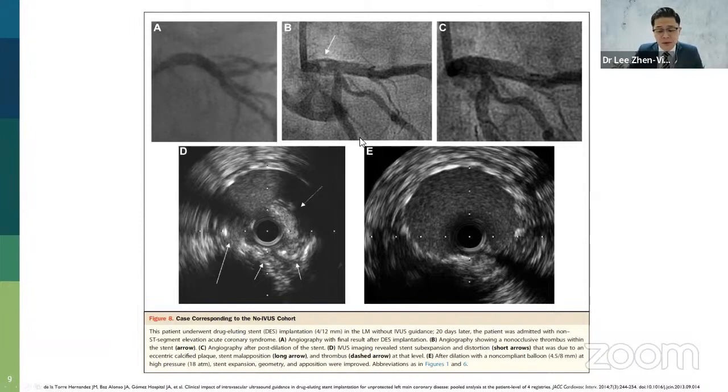Twenty days later, the patient was readmitted for a non-ST elevation acute coronary syndrome. You're able to clearly note that there was an angiographic haziness, which turned out to be a non-occlusive thrombus. IVUS revealed that the initial stent was underexpanded, and there was also a significant degree of malapposition, amounting to the non-occlusive thrombus within the stent itself. This is not something that is uncommonly seen with angiography-guided procedures. Moving forward, for the purpose of safety and efficacy of the procedure, intravascular imaging is potentially mandatory in cases such as this.